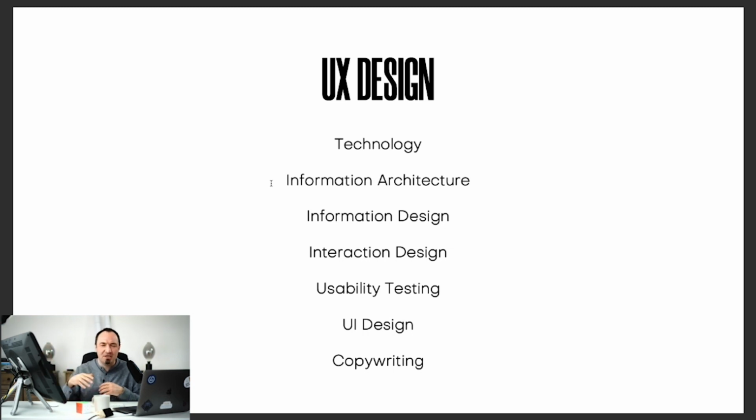Then we have the information architecture. How do we organize the information within our design? Then how we design that information specifically. Then how do we provide the interaction with that information? Then how we test it with the users. And then how do we beautifully represent it with a beautiful UI? And then a little bit about copywriting. So that's the structure of what we want to be talking about today. And yeah, let's just keep on going.